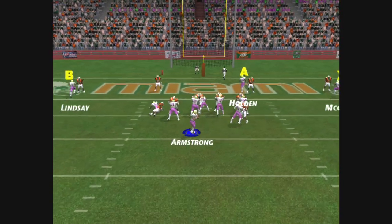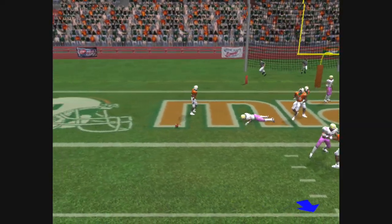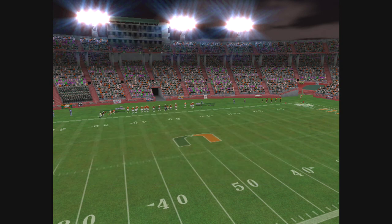He drops back under pressure, looking. He's on the run, throws it out there, and he can't hang on to it, and they fail to convert that time. Let me say something. This is not a good call here.